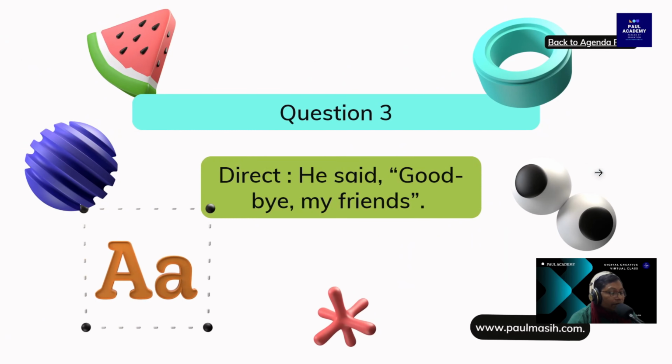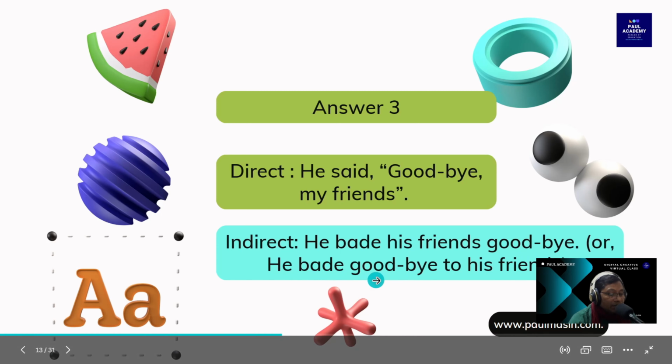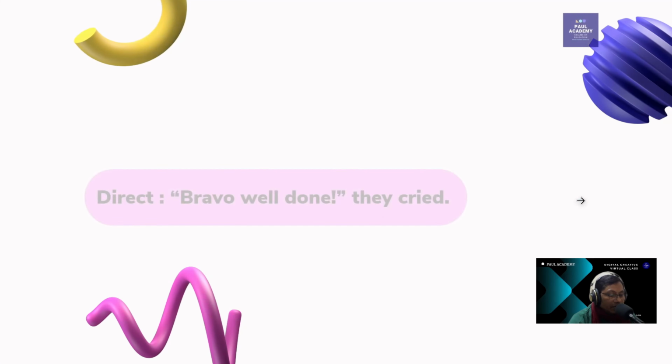Next sentence. Question number 3. He said, "Goodbye, my friends." It is a little different from the previous two sentences. Look at the reporting verb. He bade his friend goodbye. Bade, bidden. Bid is the present tense and bade is past tense. Why am I using past tense? Because the main sentence is in past tense. So you have to write he bade his friends goodbye, or he bade goodbye to his friends. You can use any one of these two kinds of sentences.